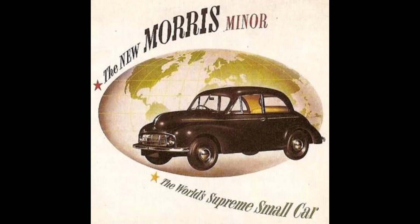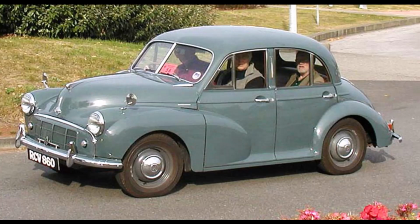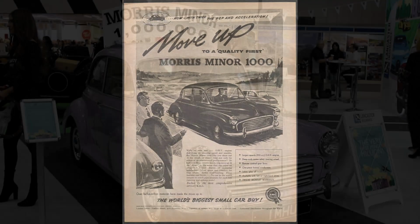By 1952, they had sold 250,000. They introduced the Minor Series 2, a thoroughly re-engineered car, looked pretty much the same, in 1952. By 1956, when the Series 3 Minor 1000 was debuted, they had sold 250,000 more. In 1960, production had passed the 1 million mark.